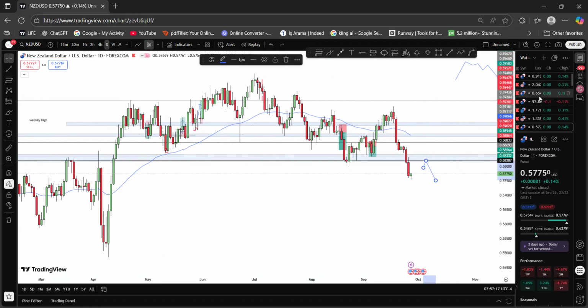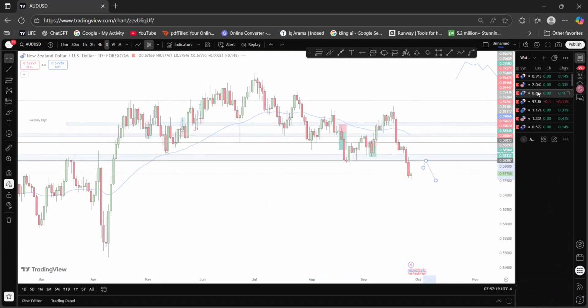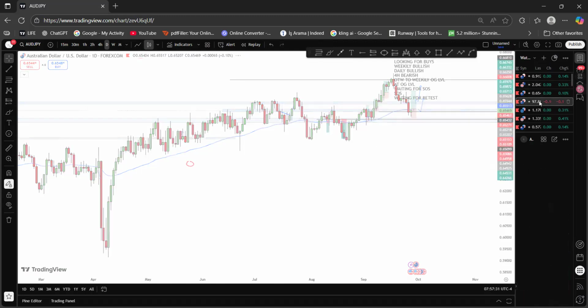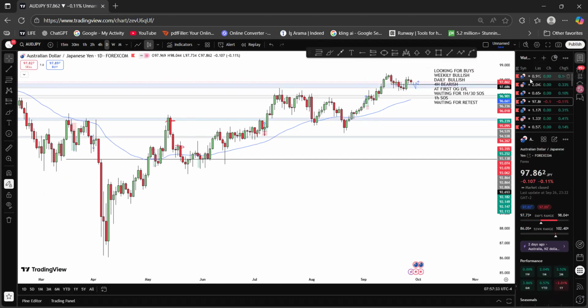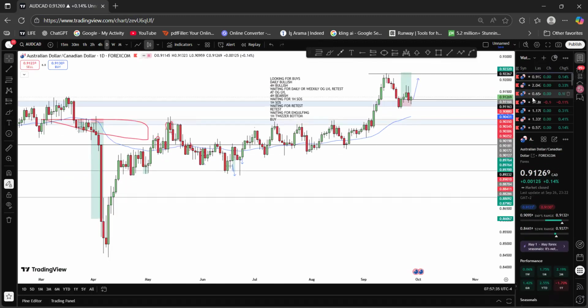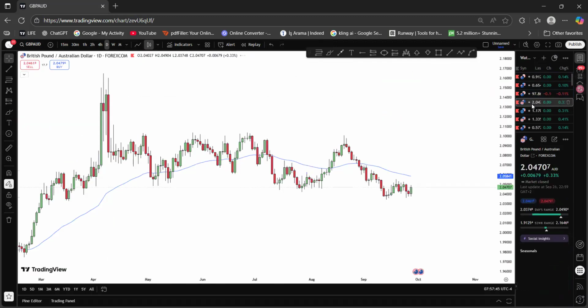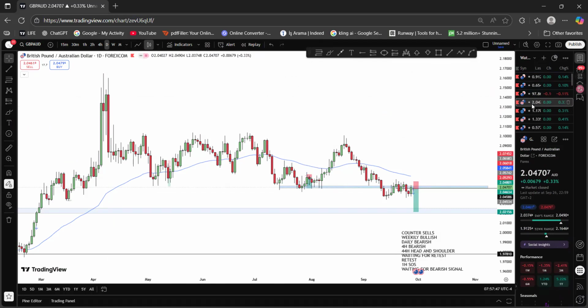The only pair that I'm looking for buys is this one, AUD USD. Because you can see this pair is different compared to the way these three are, even though it's a USD pair. You can see that the AUDUSD, AUDJPY, and AUDCAD are having a very strong bullish momentum, and that's what I'm going for. Then GBP AUD. The reason why GBP AUD is a sell is because AUD is having a bullish momentum already. So in this case, it has to sell.